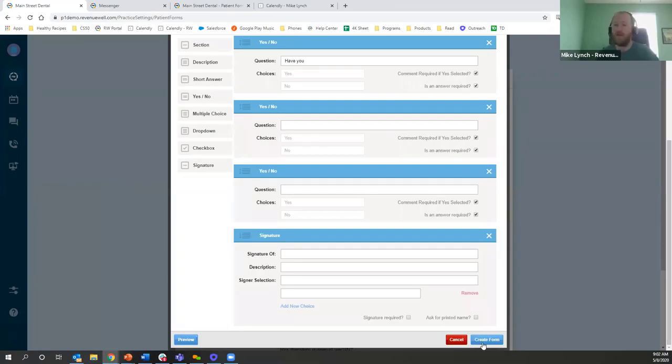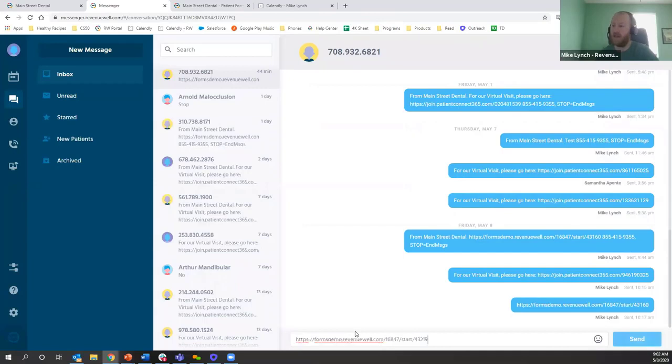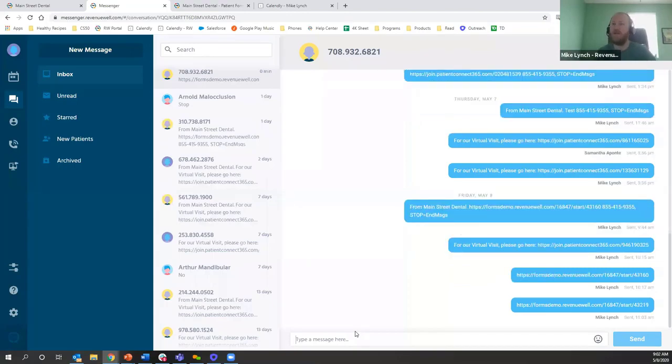And then once you're done and you like what it looks like, all you have to do is click create form, and this is going to be a new form for your patients to be able to fill out. Now, we can have this publicly visible on your practice's forms page, or like before, I can copy this link, and I might know Mike's coming in. He has his appointment. Hey, Mike, before you step foot in the office, before we start your appointment, let's just have you fill out this COVID-19 questionnaire if you don't mind. Patient can then fill it out on their phone, and that way we have that in your practice management software before the patient steps foot in the office.